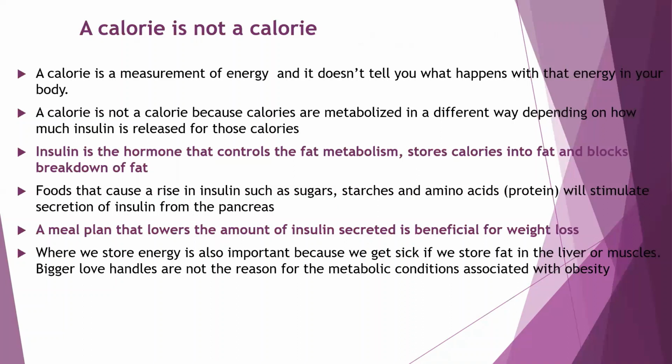So reviewing calories, a calorie is not a calorie. It all has to do with how those calories are metabolized in our body and how much insulin is released for those calories. Insulin is the hormone that controls the fat metabolism, stores calories into fat, and blocks breakdown of fat. So as you know, we can't break down fat and store fat at the same time.